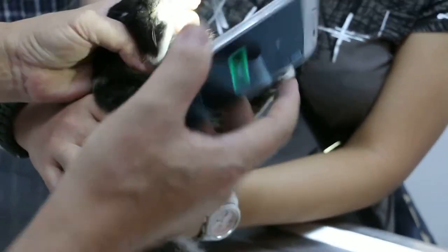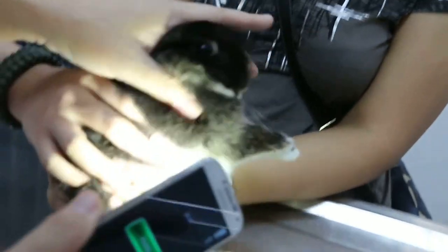It's okay, Midnight. Okay, the neck, check the neck. And see this rabbit, the coat is full. So there is no hair loss.